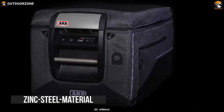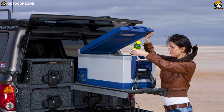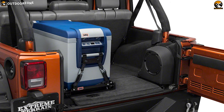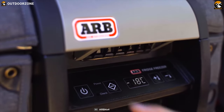With a zinc steel material, the ARB Fridge Freezer 50 is just as powerful as the fridge in our kitchen. Unlike ice chests and thermoelectric coolers, this fridge runs on a compressor that keeps the interior chilled regardless of the weather, and it can be adjusted from minus 17 degrees to plus 10 degrees Celsius in order to suit your cooling or freezing needs.